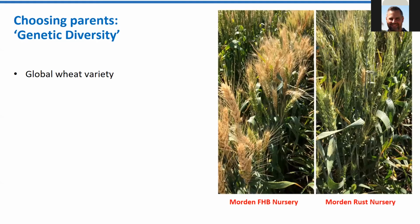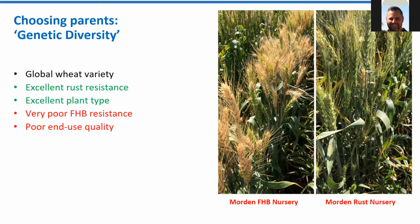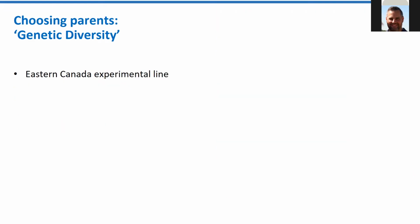This is what it looks like. So in the Morden FHB nursery, it is absolutely smoked with FHB. And the Morden rust nursery, it has quite reasonable rust resistance. But it has poor end-use quality as well. It has an excellent plant type. So we may want to cross with this for its rust resistance, the genes that it has incorporated for that. But we have a lot of deficiencies to overcome in end-use quality and FHB resistance.